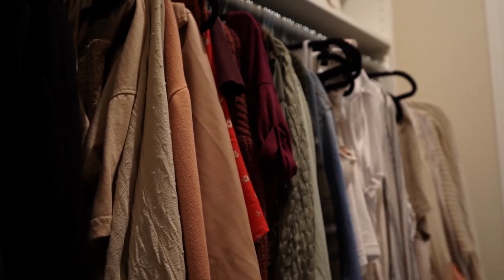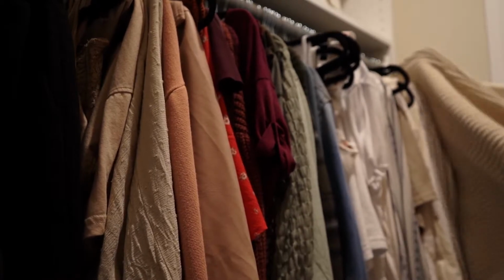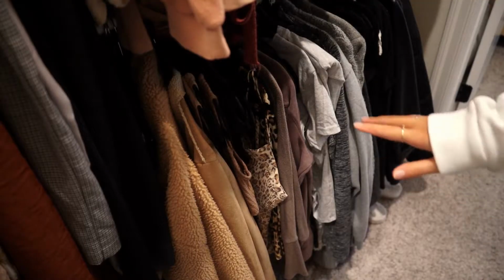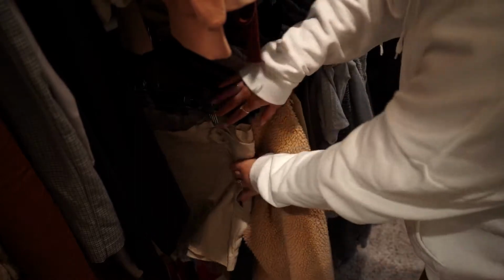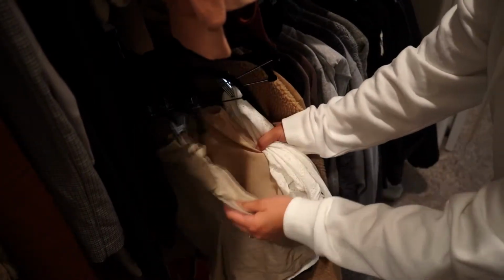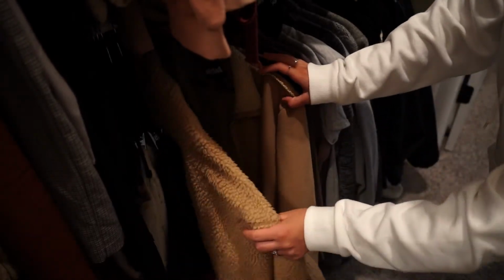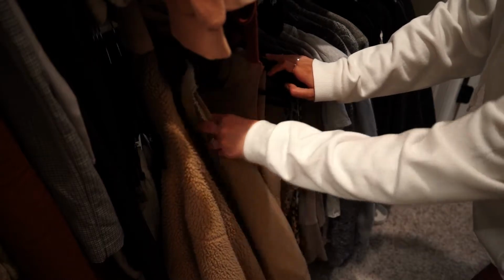I have a fluffy vest because this is more the long sleeve. This whole chunk is sweaters and sweatshirts. On the bottom here, like I said, I have a couple pairs of shorts. These aren't really color coded because I just have 4 pairs. So I have some tan ones, a white skirt, and some black shorts. And then I have my big teddy coat because it's this tan brown kind of color.